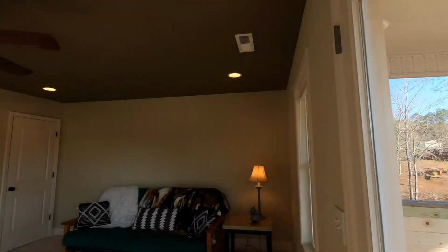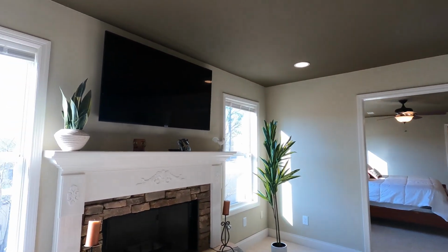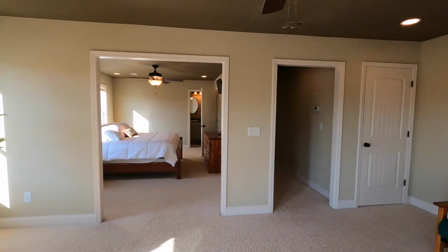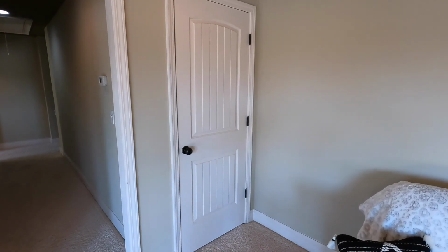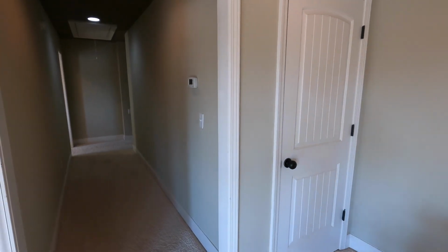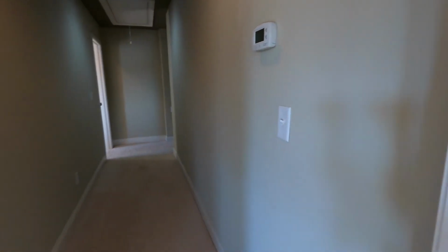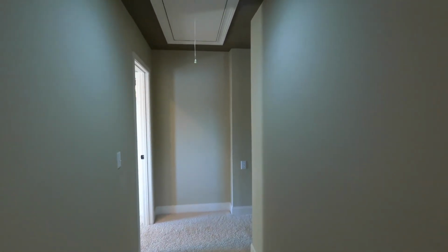Yep, lights are on. So that is the house. This is going to be an owner's closet where we keep our little bit of change of clothes and some hygiene products. That'll be locked. The thermostat for the third floor is right there. That is the house. So now let's go over to the cabin. I can give you a tour of it.